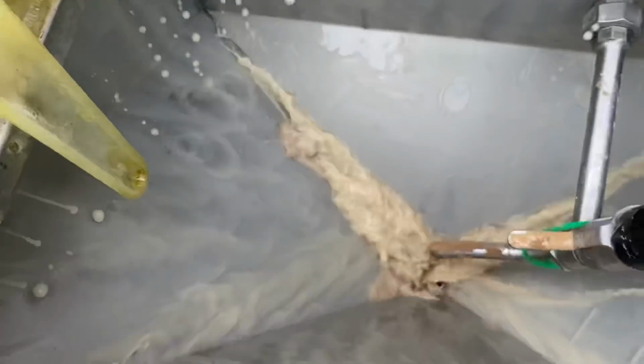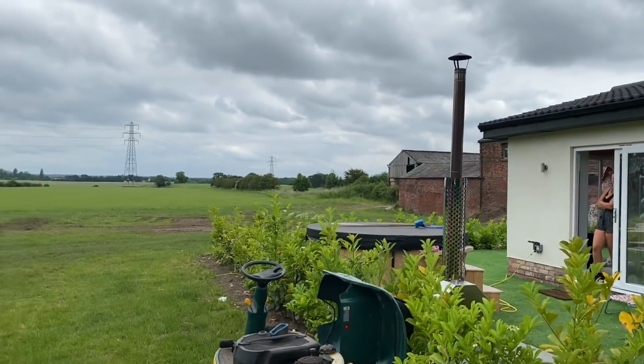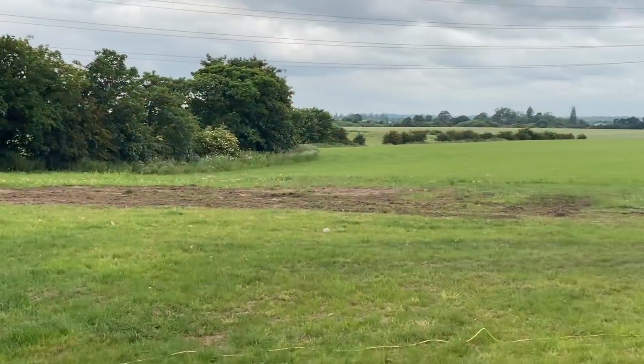Well, that doesn't mix very easily. Come on, you. To the new farm now. Olivia's found a bouncy castle. Come on. Andrew's been levelling the soil, but we've still got a bit more to do.